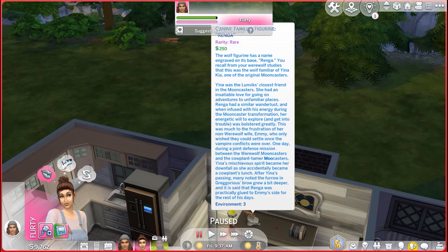This was much to the frustration of her non-werewolf wife, Emmy, who only wished they could settle once the vampire conflicts were over. One day, during a joint defense mission between the werewolf Mooncasters and the cowplant tamer Mooncasters, Yina's mischievous spirit became her downfall as she accidentally became a cowplant's lunch. After Yina's passing, many noted the furrow in Gregorus's brow grew a bit deeper, and it is said that Renga was particularly glued to Emmy's side for the rest of his days.